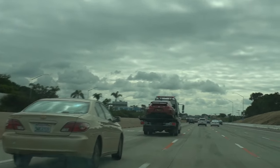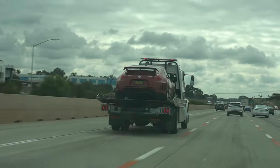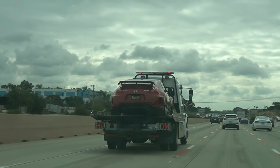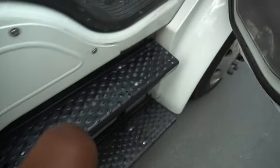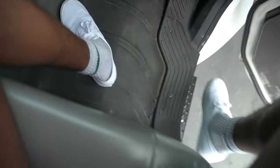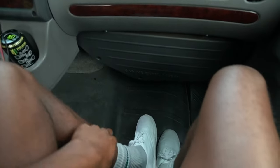You guys, but I have never seen a tow truck driver ride in the fast lane. That's crazy. My boy got that express service. Let's see. So yeah, they said drive down there and then to the right. Yeah, and then there should be somebody back there that's gonna receive the car.